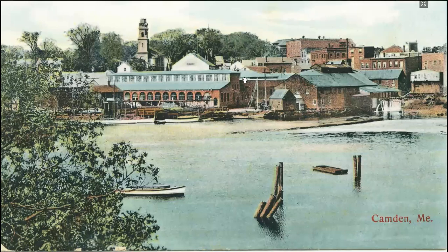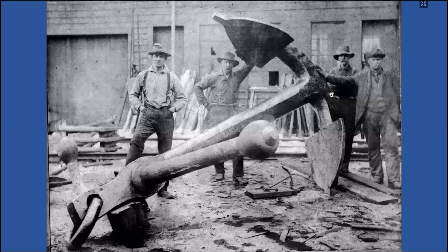Here is the Camden Anchor Factory, the Camden Anchor-Rockland Machine Company. And this is a distinctive feature of mills. You didn't want to light lanterns, but you did have to have light. So during daylight hours, this is how you lit up the factory floor, by having lots and lots of windows. Oh, and over here is the flume again, which delivered power to the trip hammers inside the forge here. They made enormous anchors.